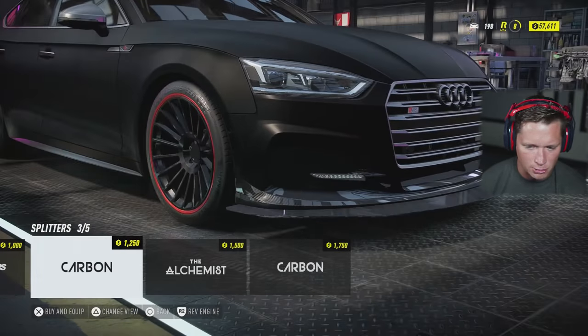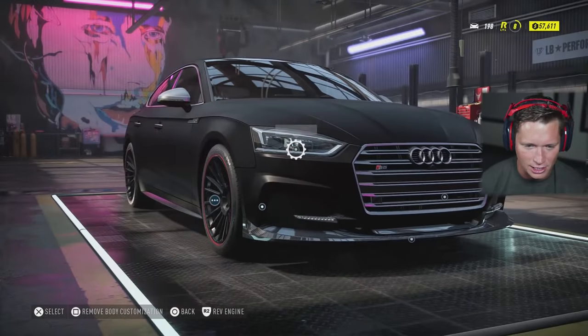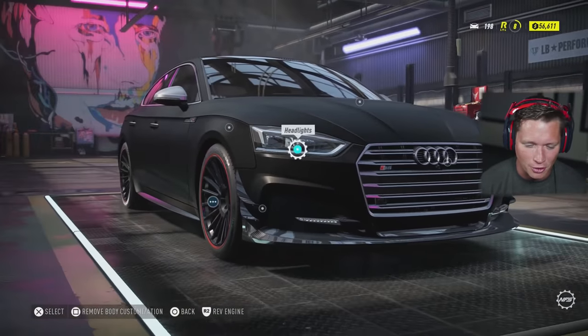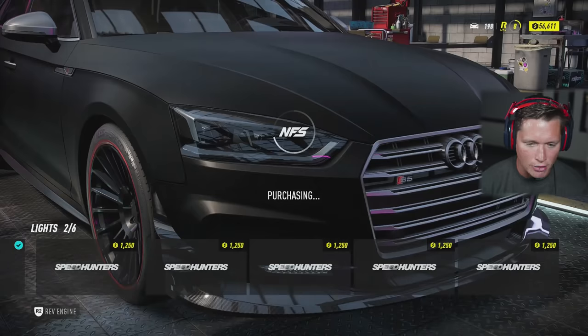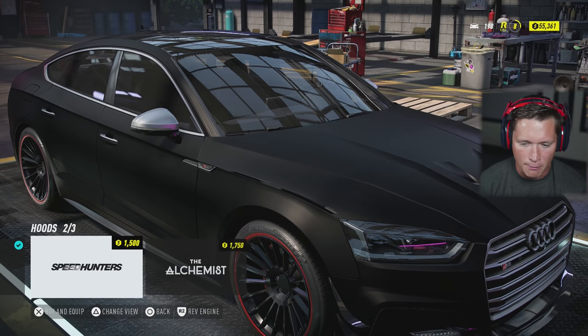We could put a front splitter on there. Honestly, not necessary though. I feel like that's just extra. You know, you don't really need it. The canards are pretty dope. I'm gonna put the canards on there. I don't think they have any sort of a performance boost, but they do look nice. I'm gonna go ahead and smoke out the headlights a little bit. Basically, we're gonna make this into kind of like a Batmobile. You know what I mean?